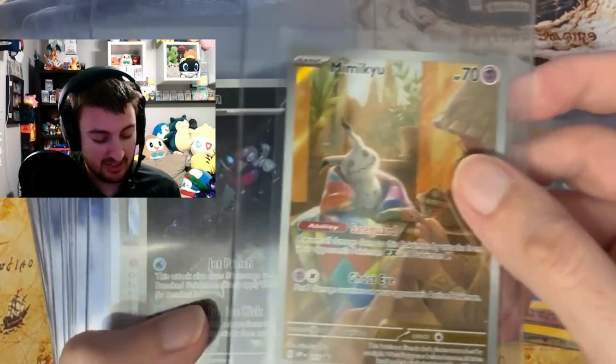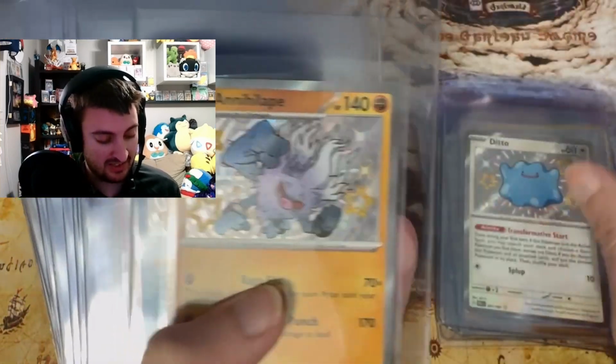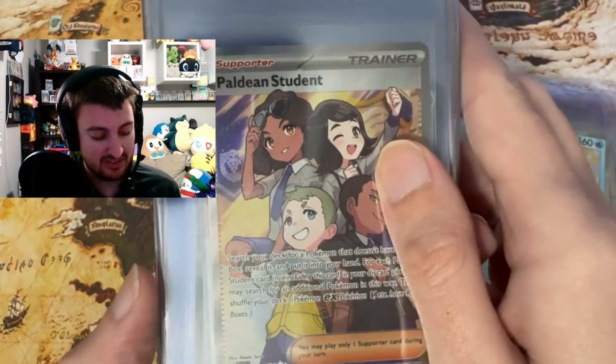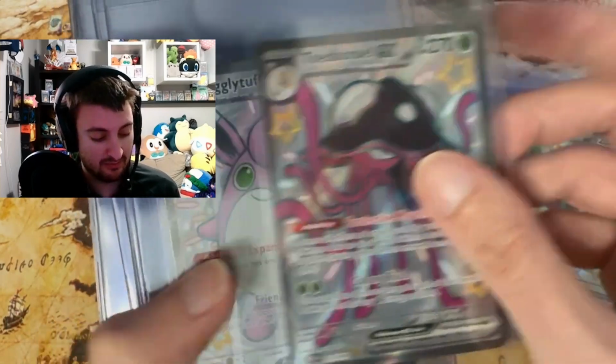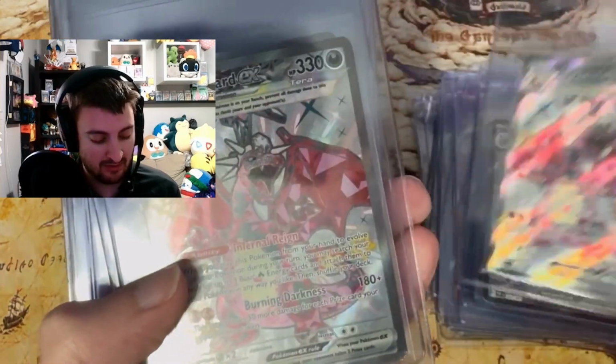And then these are Paldean Fates. That is the newest set that just came out, and I've pulled a whole bunch of that, so I've got a ton of these cards, baby shinies and everything, basically just because the set is so new. I'm hoping that I can send off my doubles and get them graded, and that they'll have a little bit of demand for them.